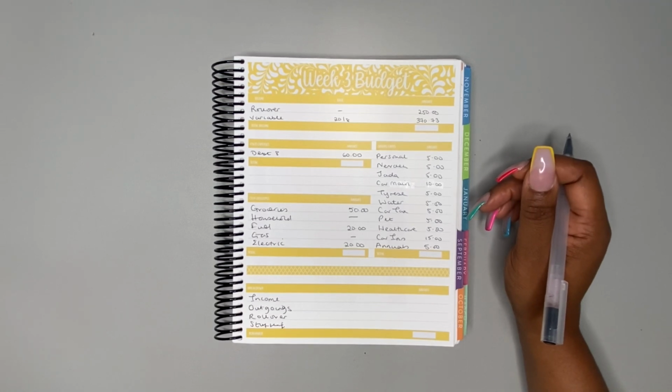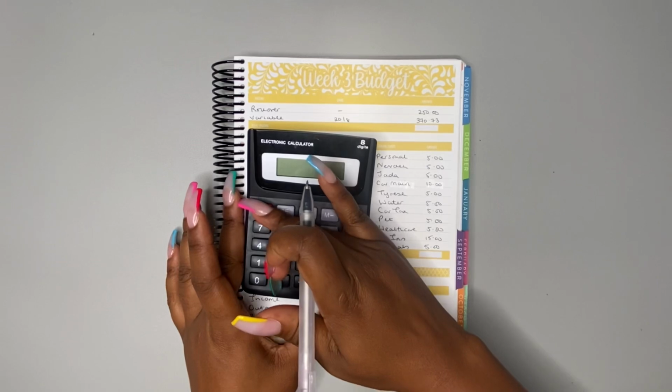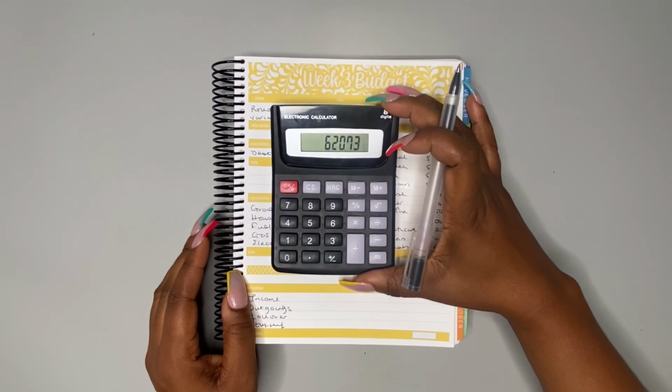So in terms of our total income for this week, we have £620.73.